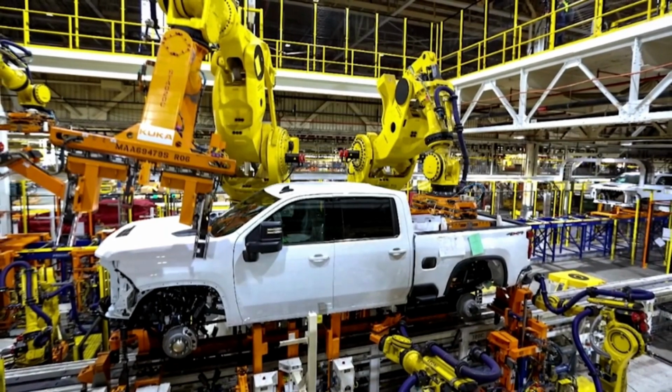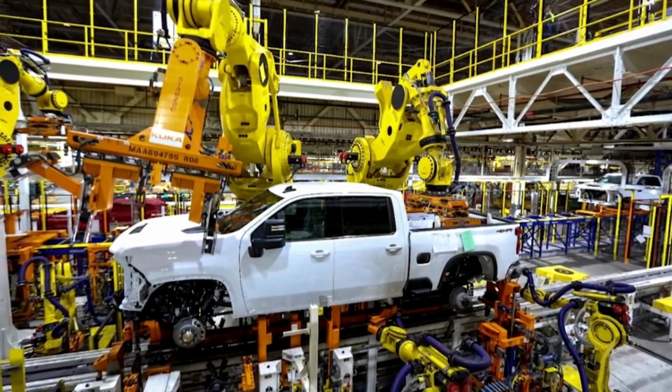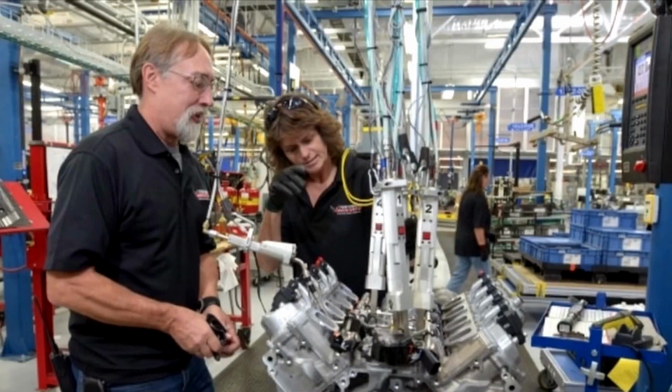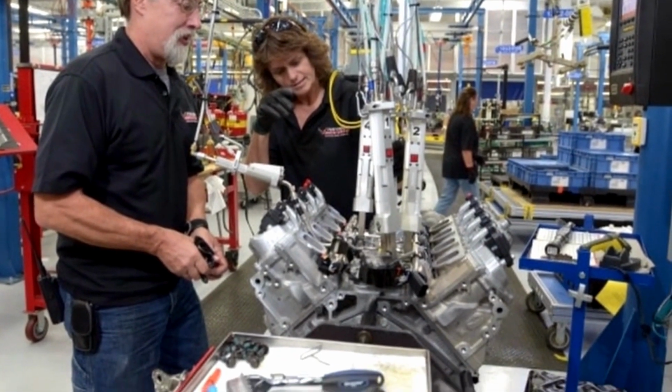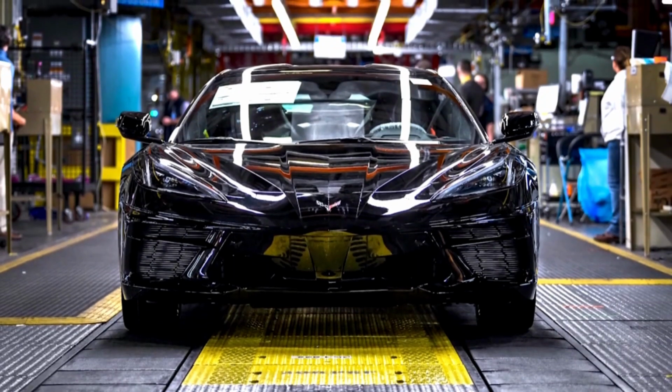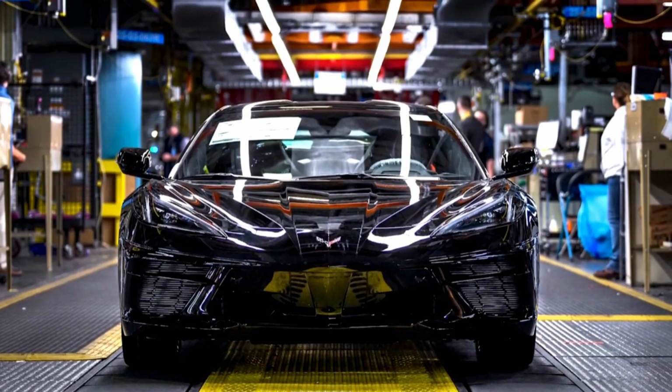This is a thing that GM did for us, and that's one of the great things about them. GM sends their engineers, their designers over here multiple times a year to talk to Corvette fans. This is another thing I think that makes Corvette unique, is that they are here to listen to the fans and find out what they're looking for in a car.